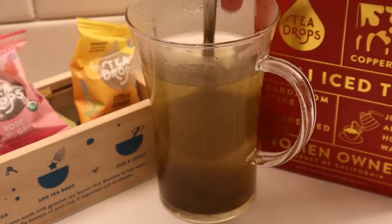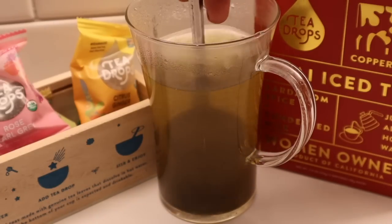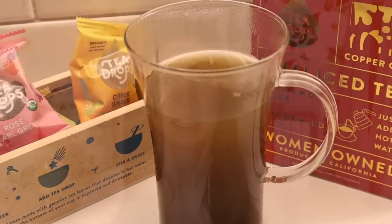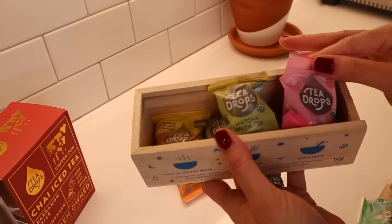And it's really a unique concept. I love that they don't have a bag and you also don't require a strainer. There is a little bit of sediment that comes at the bottom of each cup, but that's okay. It's safe to drink, or you can just leave it there. So I have a little sampler here that has rose Earl Grey, sweet peppermint, citrus ginger, and matcha green tea. And it's a nice little sampler, and it was fun to try all of them. And I think that this is such a novel and unique concept. They would make a really great gift because they are so unique.